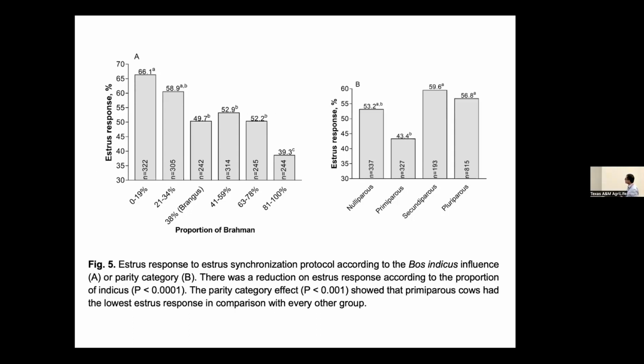Then when we look at estrus response, that gave us some clue, and we're coming back to estrus again, which is to that same protocol, the more Brahman you have, the less cows will respond showing estrus. So regardless of the fact that they did have a corpus luteum and they were cycling about the same proportion at the beginning of the protocol, that same protocol doesn't work the same on inducing estrus on cows that have more Brahman. It works very well for the ones that are mostly Angus. And actually, most of the protocols in beef cattle have been developed in more Angus and more Taurus kind of cattle, and they just do not elicit the same amount of estrus, specifically if you go down to the more Brahman.